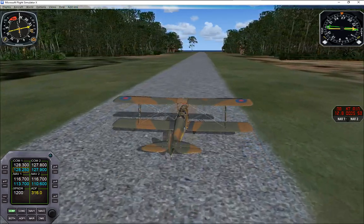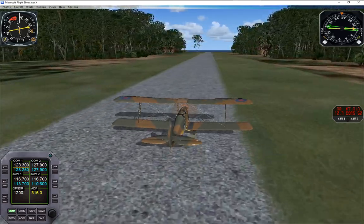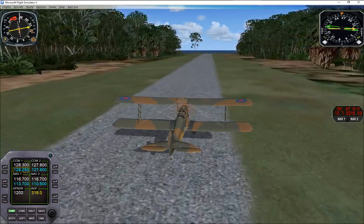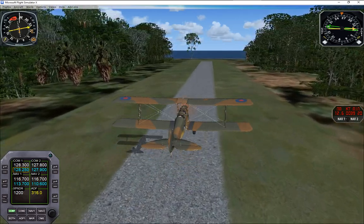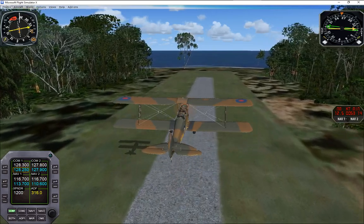We've got through this little gravel airport here. In the air. And we'll get it to moving. Alright, we're in there and flying.